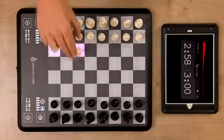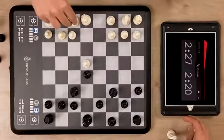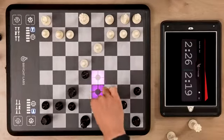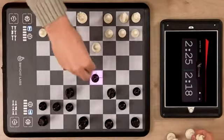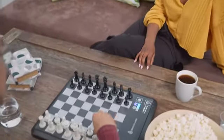Want to play a fast game? Bring it on. ChessUp's designated clock, combined with the board's ability to sense the pieces, allows you to play quick games, blitz, bullet, with the clock stopping automatically after every move. You just focus on playing.